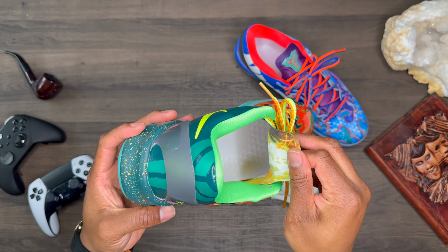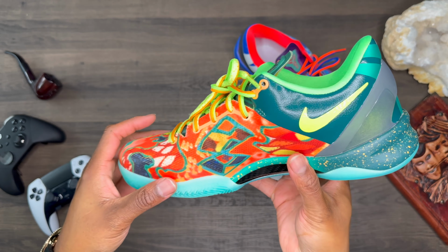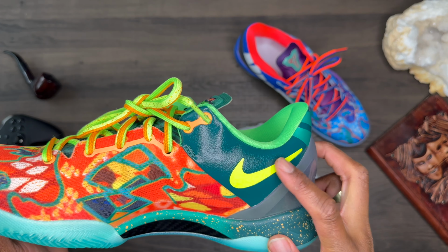Flip around to the boot. Like, this is one of my favorite parts. You got this sort of an iridescent thing going on here with the Kobe logo and of course the Mamba logo. Then you got this sort of a synthetic texturized material here with the Nike swoosh. The Nike swoosh has some graphics on the inside as well as on the lateral side there. Check that out. Beautiful colors. Beautiful, beautiful colors.